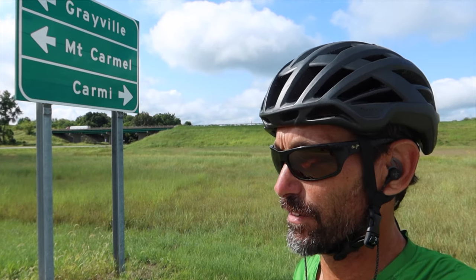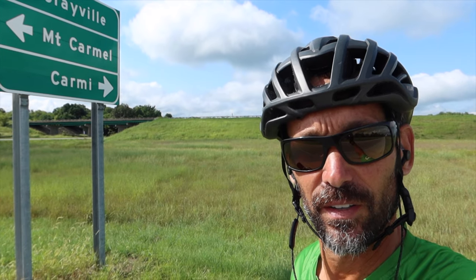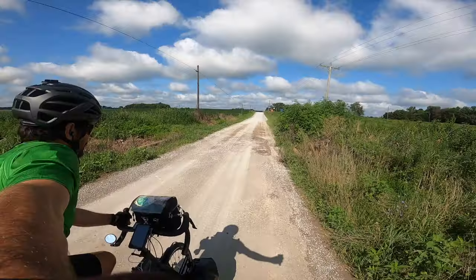I'm trying to do over 70 miles today, and I feel good today, without the rain, cool weather. I got 61 miles to go to my campground, and I've done over 10 now, so I got a good day ahead.